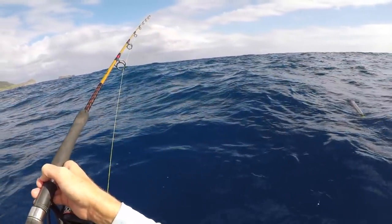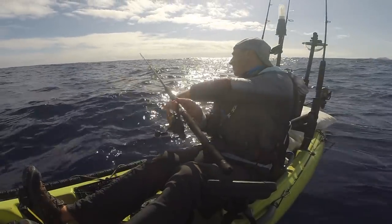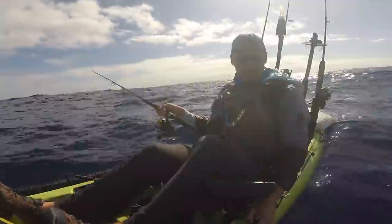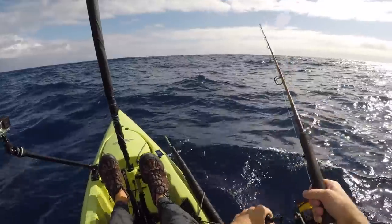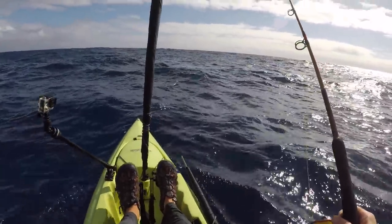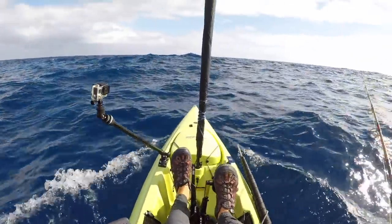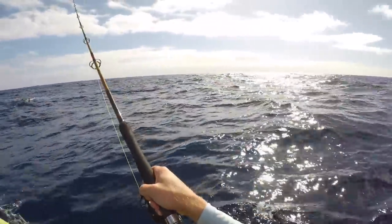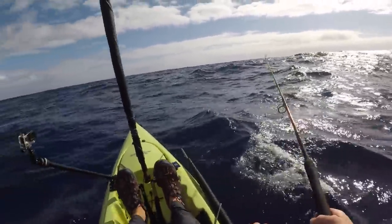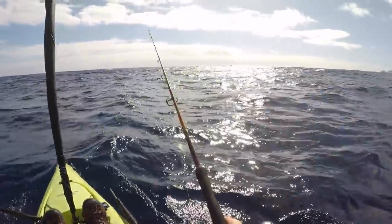Coming up onto the ledge now, I'm in 240 feet. Gonna try and get my line back. I let it take a ton of line, but I'm coming up onto the ledge here, like in 220 now, and I'd rather not hook up just to get broke off by something taking off and going down over the ledge.